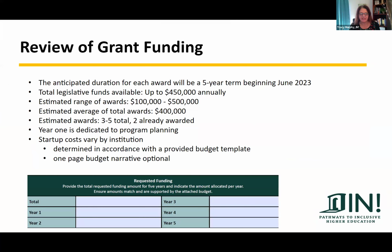for 5 years to grant out to institutions of higher ed to create inclusive higher ed. Our range of awards is anywhere from $100,000 to $500,000, and we'll get into the details about how to get to those numbers, across the 5-year term. Average awards are about $400,000. For the total legislation, we are going to be giving 3 to 5 schools the opportunity to start up. We've already awarded 2 last grant cycle, so we've got 2 to 3 more to go.